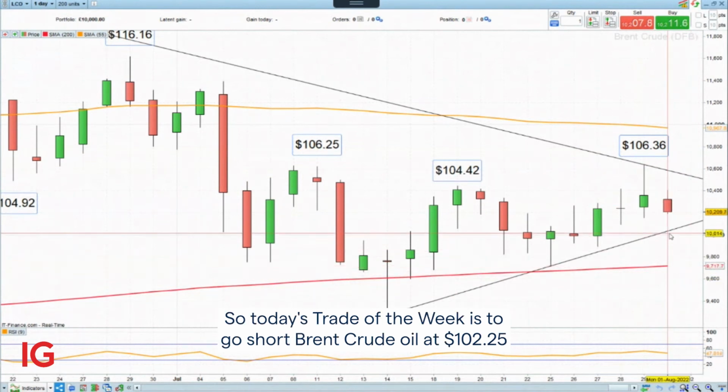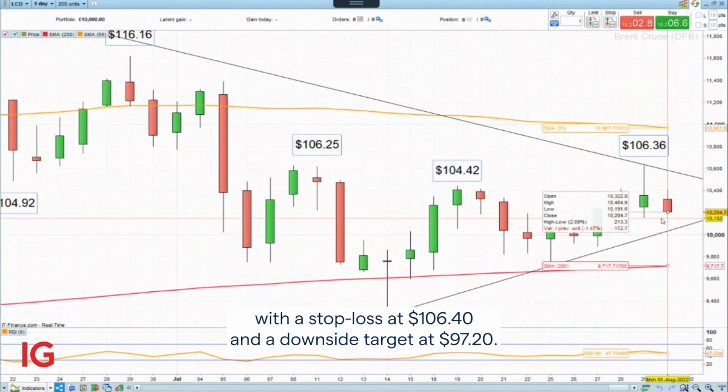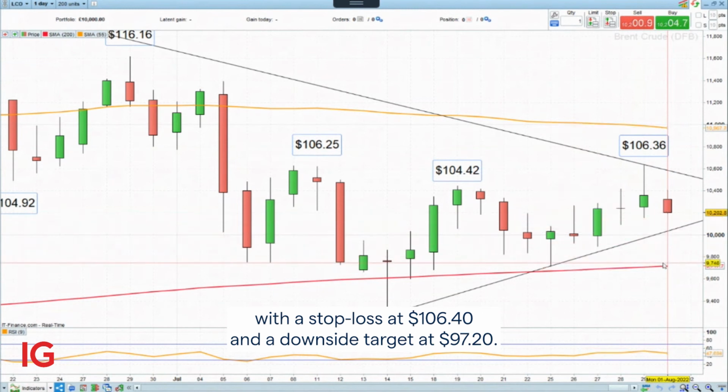So today's trade of the week is to go short Brent crude oil at $102.25 with a stop loss at $106.40 and a downside target at $97.20.